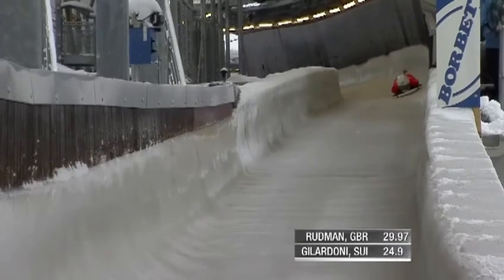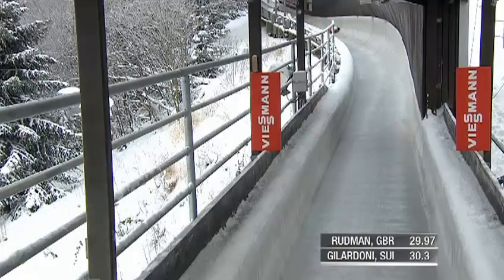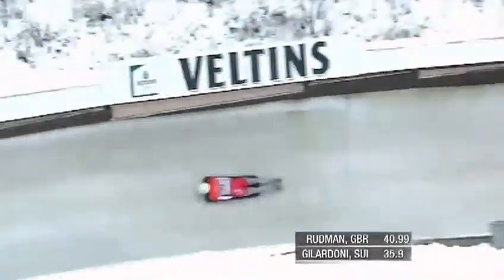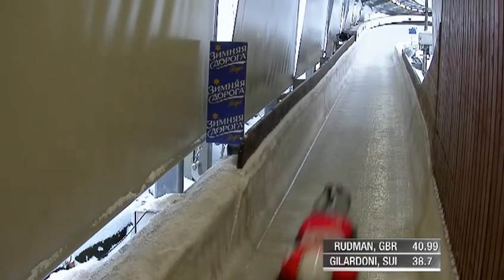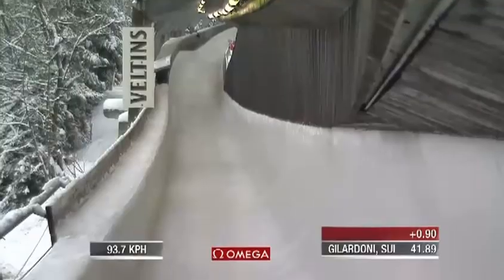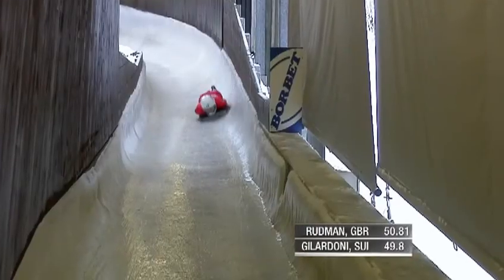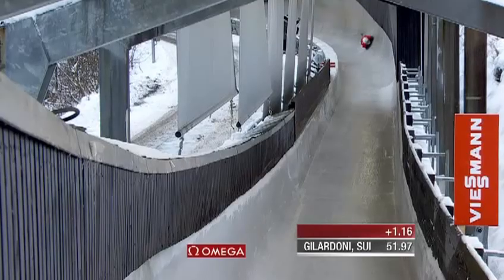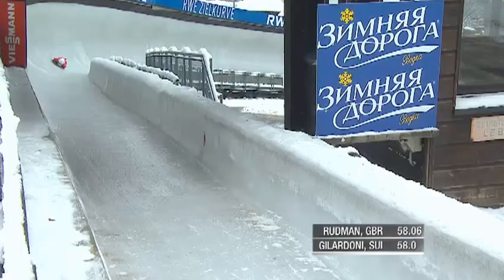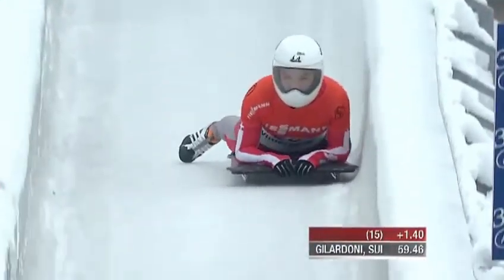Now 1800s back from Shelley Rudman. Half a second back, 55.8 miles an hour going into the Kreisel. Good exit, nice, neat, tidy lines. No panic steering going on. Good off nine. Still a bit of a steer, but not the big hit. 15th place at the moment on split time, 76.7 miles an hour into the finish corner. Will this be a top 15 run? It will. 59.46, safely into the race.